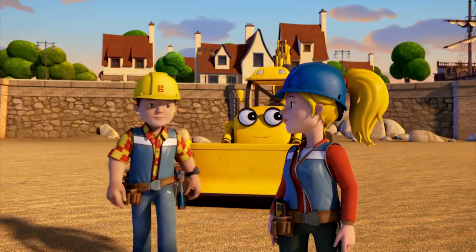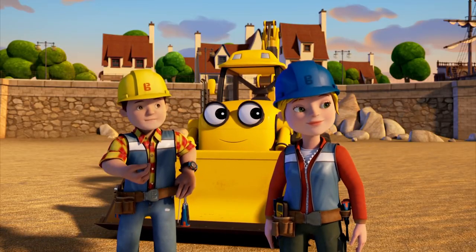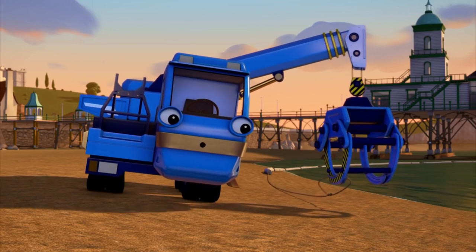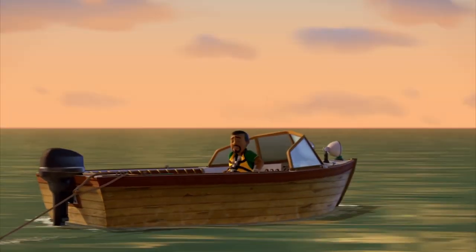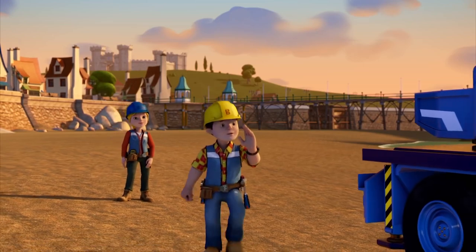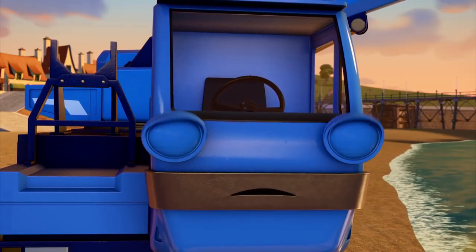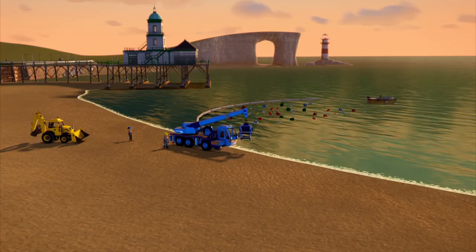Okay, Lofty. You and Curtis are going to sweep along the shore and collect all the garbage with the booms. Got it, Bob. Okay, Curtis, let's go. Whoa, take it easy, Lofty. Yes, you need to coordinate with Curtis and work together. Righto, coordinate. Righto, Curtis, I'll stay here. You bring the boom round toward the beach.